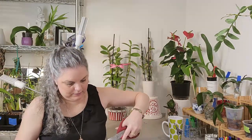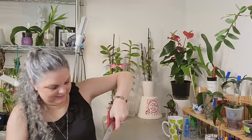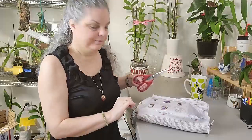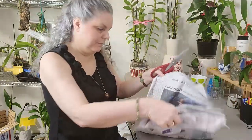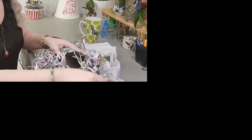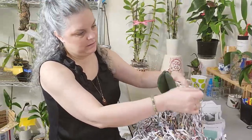So let's open up that box. Did get my new scissors from Amazon. They finally arrived. Yahoo, yahoo. This first little one is most likely the Phalaenopsis. Let's check it out. Looks like they indeed sent the same plant.